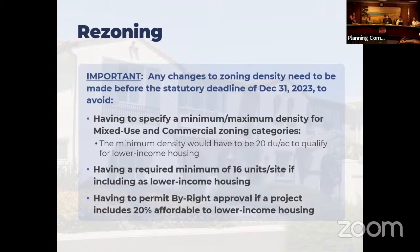So Veronica, I'm just going to take a moment and say, we thought we just had to update our housing element, but this is really a big piece so that we can avoid these other obligations. So we'll be going through and tracking these at the same time, hoping to have our densities updated by that December deadline so that we won't be subject to all these by right approvals and other stipulations. I just want to highlight that this is new state law that's come out with new requirements.